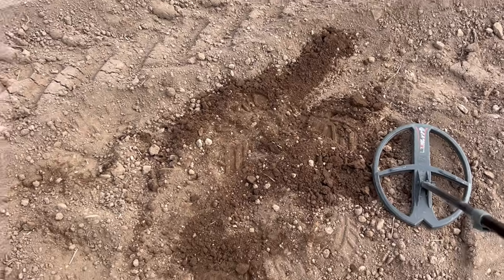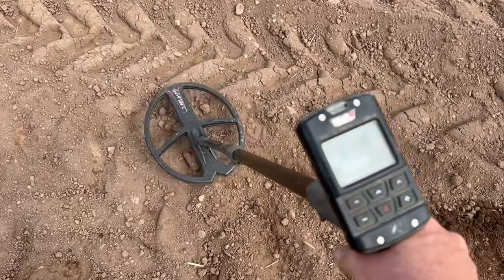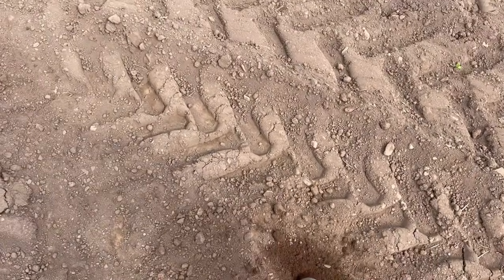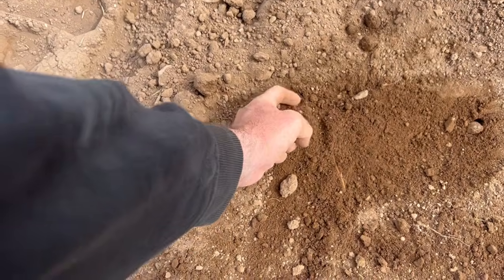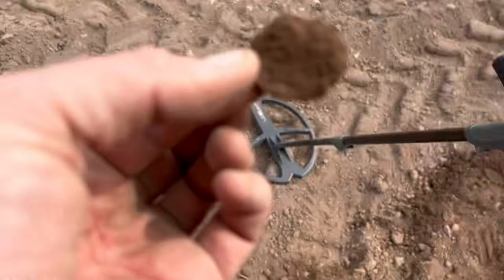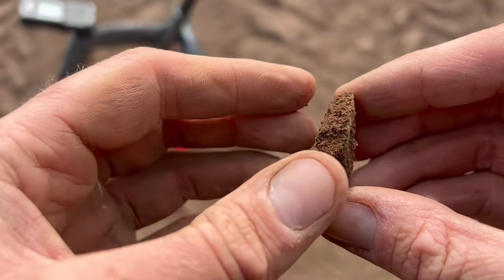That was the ring, and I swear to goodness, we might have a coin right next to it. That's 85, 86. We do have a coin. I can see it. It's not even deep. It looks like a penny. Right there. 100%. That is 1 pence. Let me crack this open.